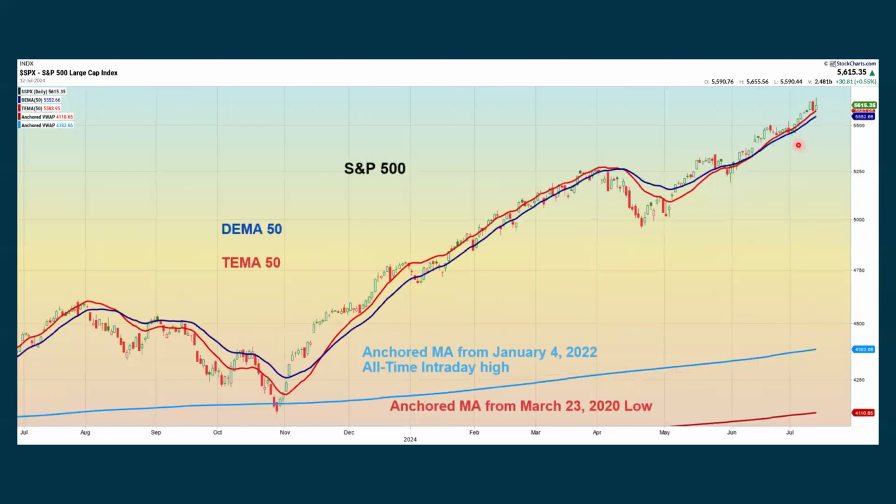Now we look at the 50 period. That's more intermediate term. We're still above the red and blue line, and the red line's above the blue line, and everything is still going up. So this just suggests right now that the intermediate term trend is holding up.